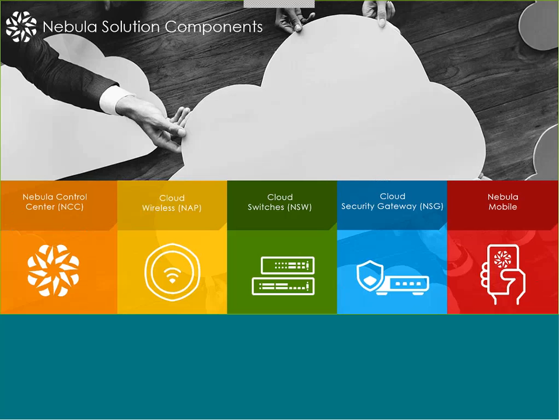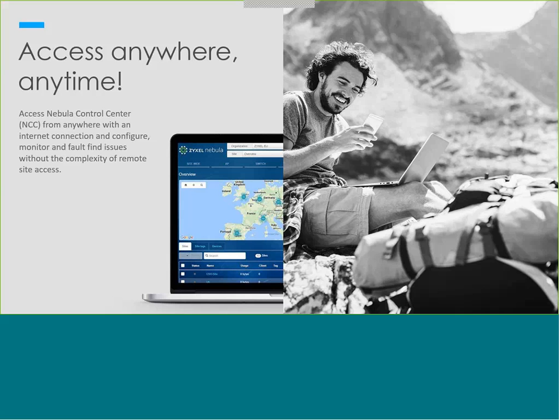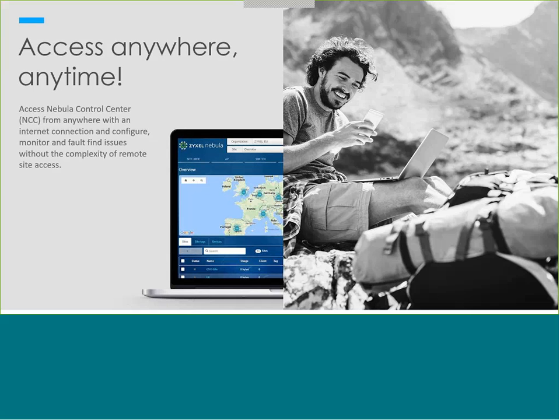Some of the goals of putting things in the cloud is to simplify the installation process dramatically. There's generally no local customization or configuration required of the devices. You simply plug them in, and as long as they've got access to a DHCP server and an internet connection, there's really nothing else your installers need to do. So it speeds up the installation process and allows you to use people, including maybe the customers themselves, who aren't that technology literate. They just need to be able to plug in the Ethernet cables and mount them where they're going to go. We give you access anywhere, anytime to your networks or your customers' networks through the Nebula Control Center. Everything is accessed really easily through there.